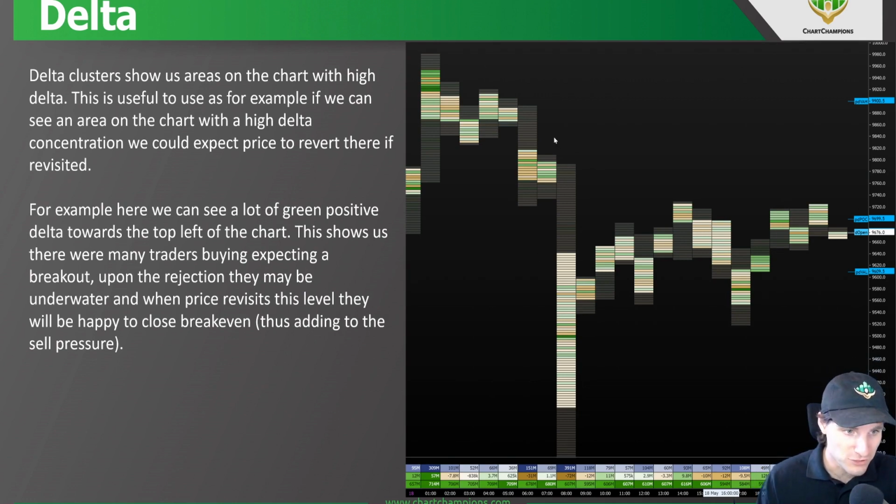Starting off with Delta clusters, and then we're going to be moving on to the specifics of Delta a little bit more thoroughly. So Delta clusters show us areas on the chart with high Delta. Just like our volume clusters, I would always use a Delta cluster over a volume cluster. I feel it's a little bit better information. So this is useful, for example, if we can see an area on the chart with a high Delta concentration, we could expect price to revert there if revisited.